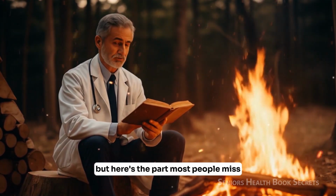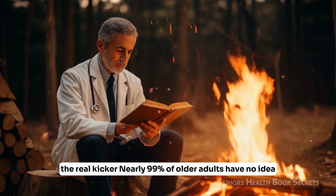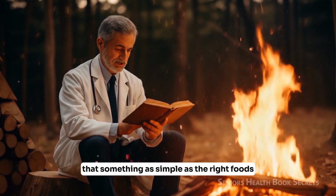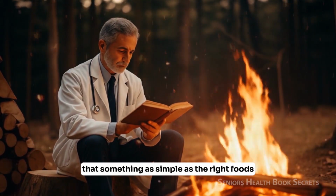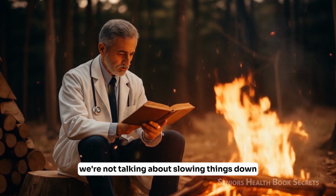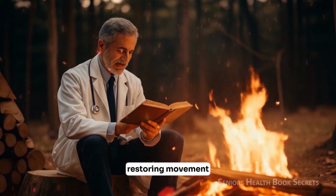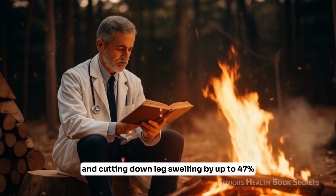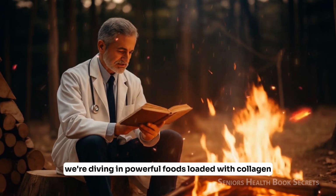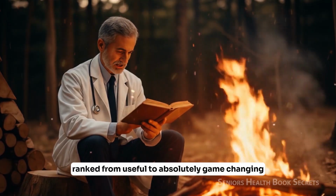But here's the part most people miss. Your body doesn't have to stay that way. The real kicker? Nearly 99% of older adults have no idea that something as simple as the right foods can actually rebuild collagen quickly. We're not talking about slowing things down. We're talking about reversing joint inflammation, restoring movement, and cutting down leg swelling by up to 47% in just 8 weeks. In this video, we're diving into powerful foods loaded with collagen, ranked from useful to absolutely game-changing.